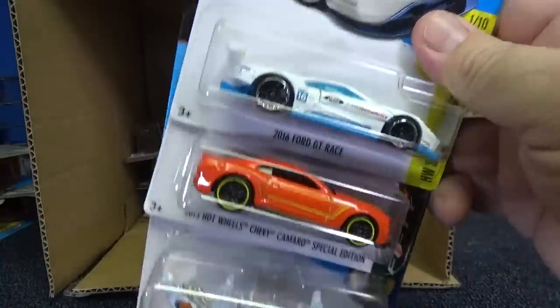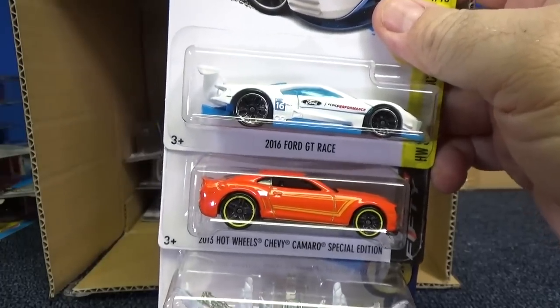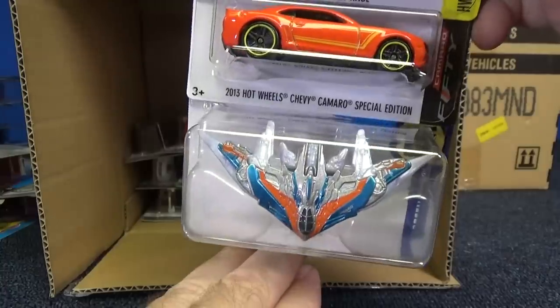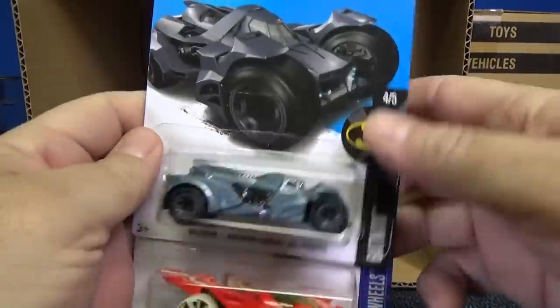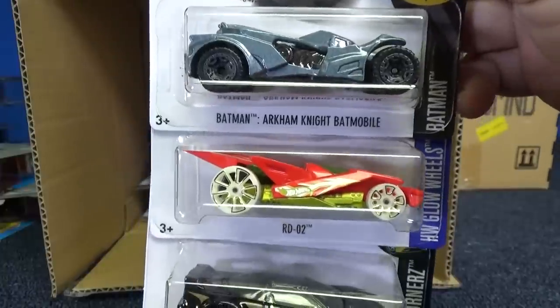Another Ford GT. Well, maybe I should have kept track. There was actually one in the other case, I know. One in this case. And it was interesting to see the Milano return. It was out in a few cases a few months ago. Batman Nightwing.